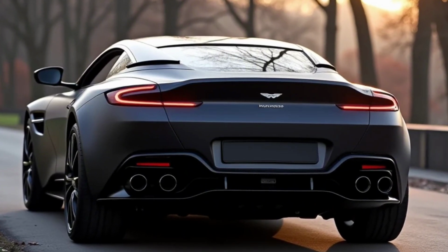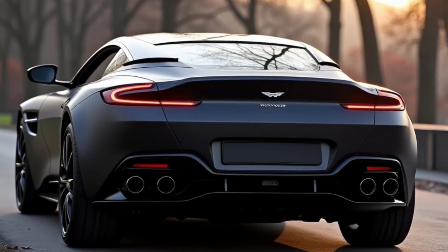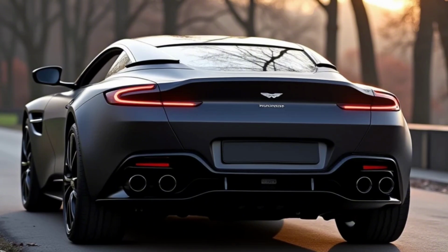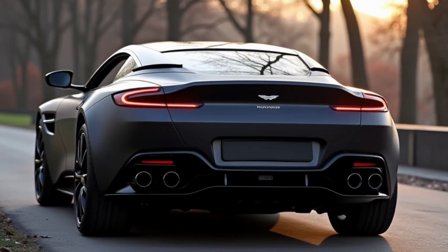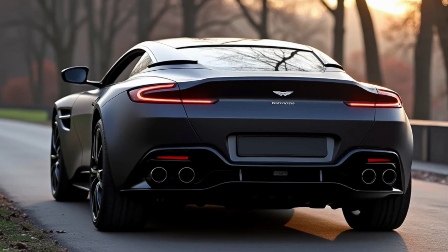In a world dominated by hybrid hypercars and all-electric speed machines, the DB11 stands as a defiant ode to the grand touring ideal. It's not chasing lap times or record-breaking stats. It's offering something far more human. It's offering emotion, craftsmanship, and the kind of tactile feedback that only a finely tuned internal combustion engine can deliver. It's a car for the dreamers, for those who see driving as more than just a way to get from A to B.